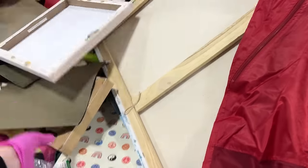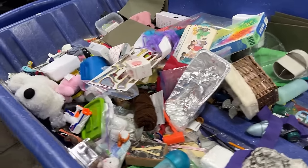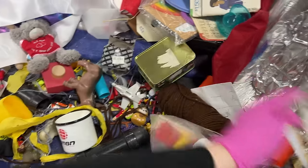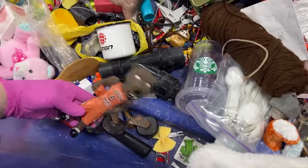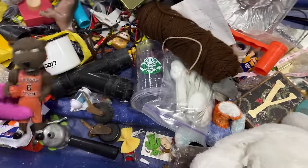Okay, so I've been looking through the hard goods and I'm not really finding anything. And when I got here, someone said, "Oh yeah, the hard goods are back," but they're not. There's tons of clothes. And this is the hard goods. Starbucks cup. Oregon State. That's pretty cool. We'll get it. Oh, he used to be on a thing though. So he's broken.